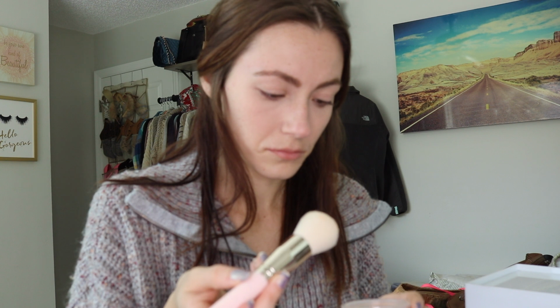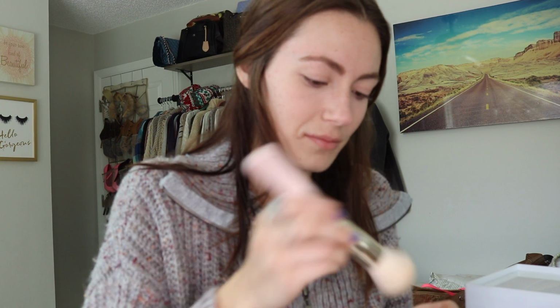My camera's gonna die. Crap. Okay. So I'm just going to take it on this BH Cosmetics brush, which is brand new. I've never used it. I got it on Black Friday as well. I'm just going to tap some of this into the lid.